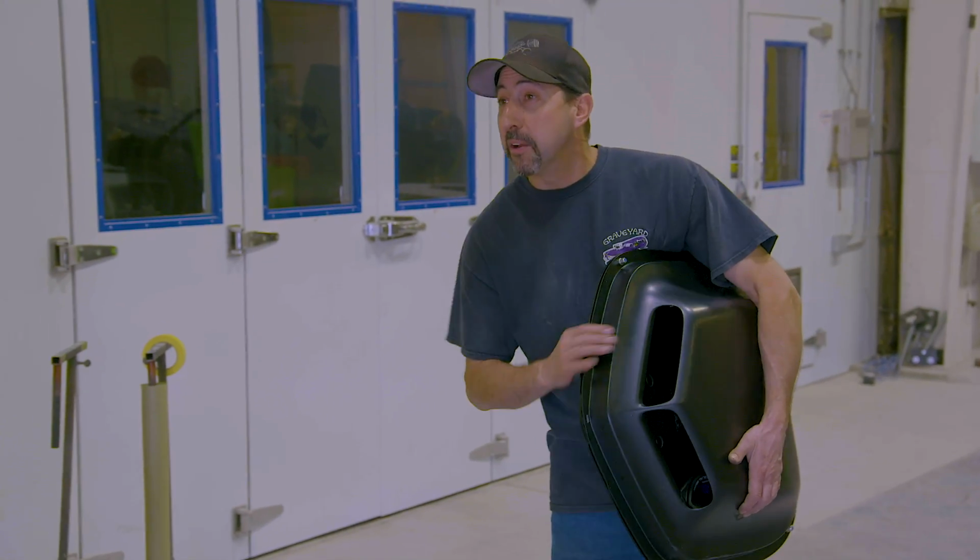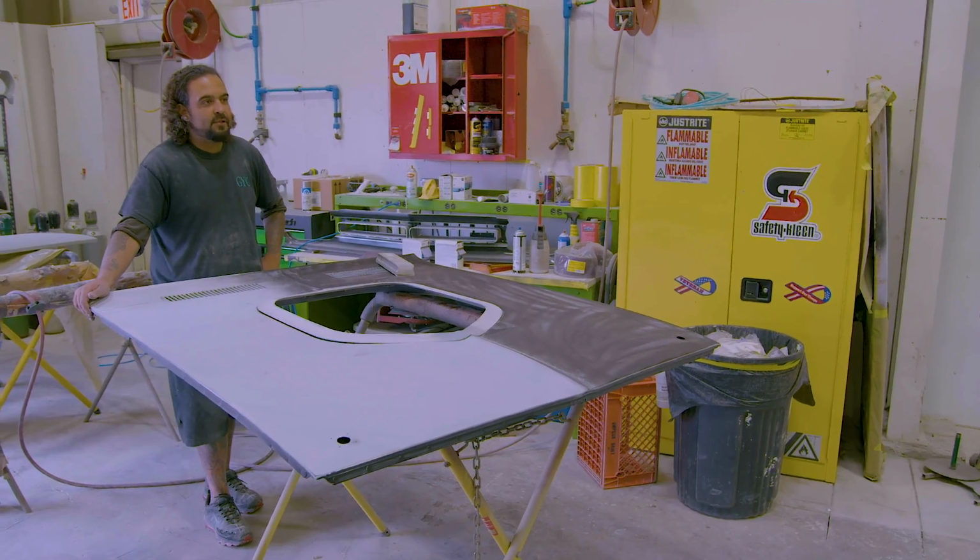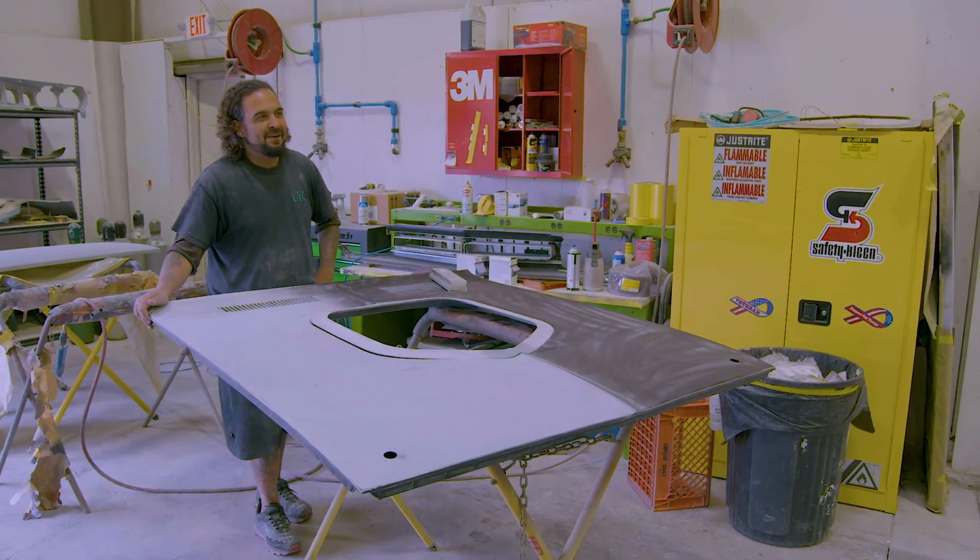Well, I'm going to go put this in my truck. I don't want to see some box dart coming in the next two weeks with a shaker on it.